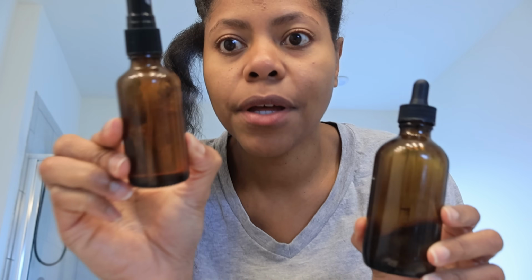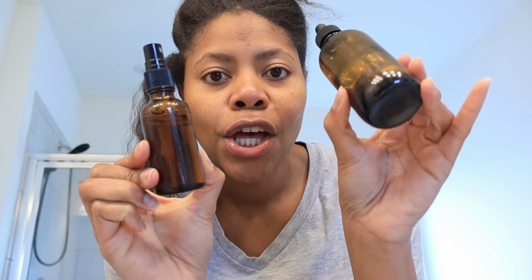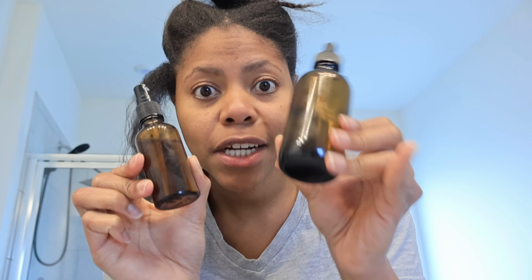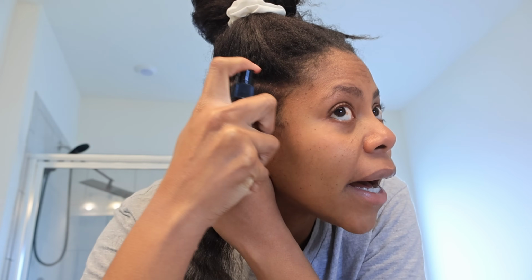So I have my rosemary fenugreek water and my DIY Insane Hair Growth Oil. I'm gonna put this on my scalp, spray this first, and seal in that moisture and hydration with my oil. Spray. Only a little bit comes out of this. Oh, that went right in my eye. Little dab of the oil.